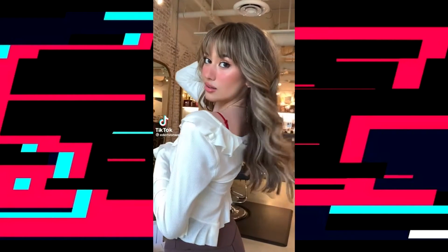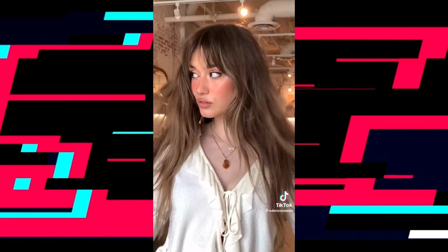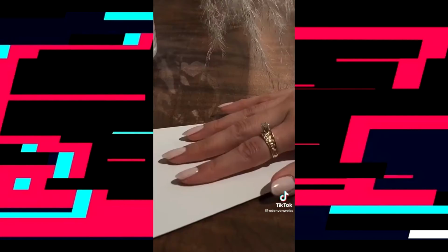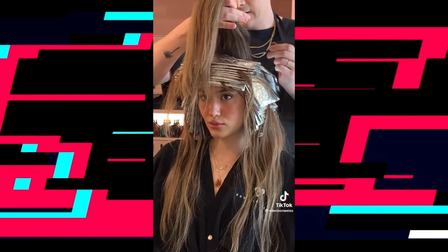If you want to have really nice hair but have it be super low maintenance and remain healthy, I'm going to show you how I get mine colored because I get it done once or twice a year. So I start off with my hair like this. I still like the color, it just needs refreshing. So I asked for a buttery blonde or a honey blonde.